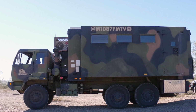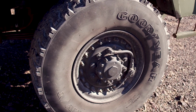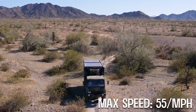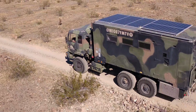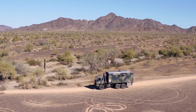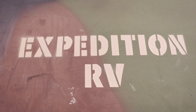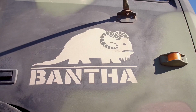These vehicles do come with a CTIS, central tire inflation system. So there is a controller in the cab, and it will inflate and deflate the tires according to conditions you're driving in. These vehicles max out at 55 miles an hour. We're not in any sort of hurry, so it's kind of why we named her Bantha. Looking for some big animal name. Dumbo wasn't gonna do it. When we realized that Banthas were beasts of war in the Star Wars, it just kind of fit. The paint job is original. We just added the Bantha logo and our social media handle.